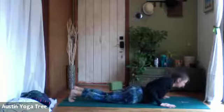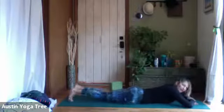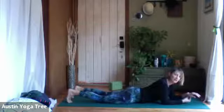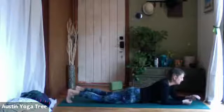So you'll lower yourself. You can move to a chaturanga if you want. Bring your hands underneath your forehead. Give your hips a little wiggle. So we're going to do that big shoulder stretch we've also been doing in my classes lately. It can feel quite different from one side to the next. Again, don't force or push it.